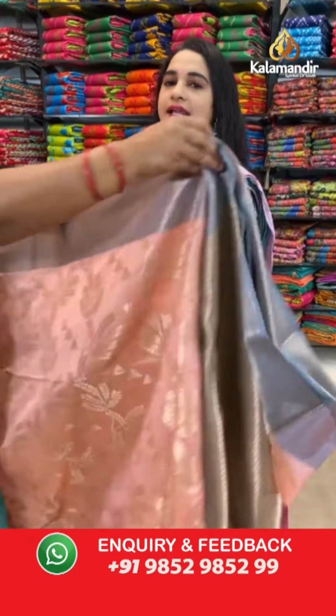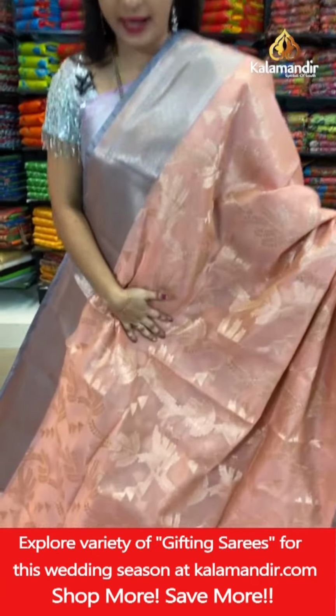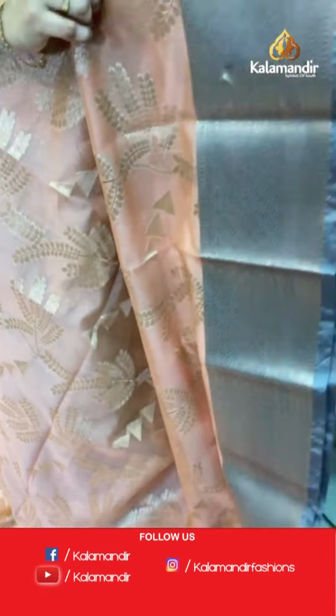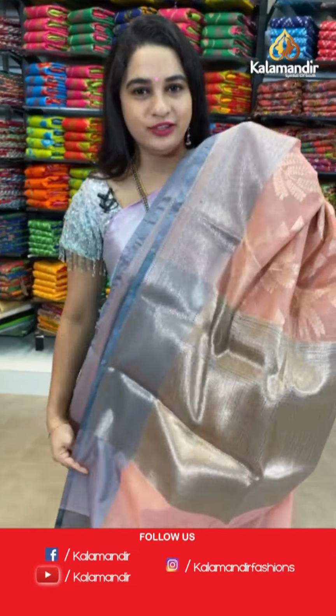Yes, one more combination is also available from the same pattern. Yes, it is in peach and grey colour combination. Same as the previous saree pattern. It is in leaf jal and triangle booties. And the border contrast with diamond brocade. And the pallu contrast with zigzag waves. Paired up with a contrast brocade blouse along with the border.